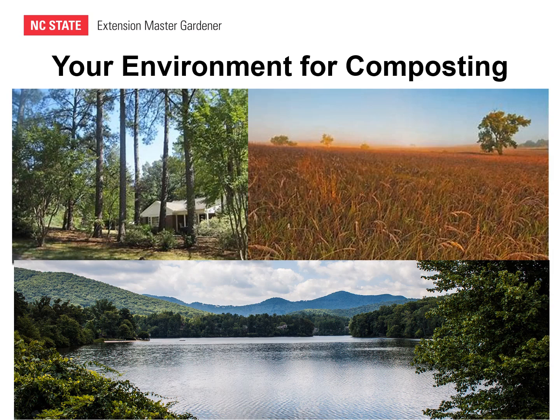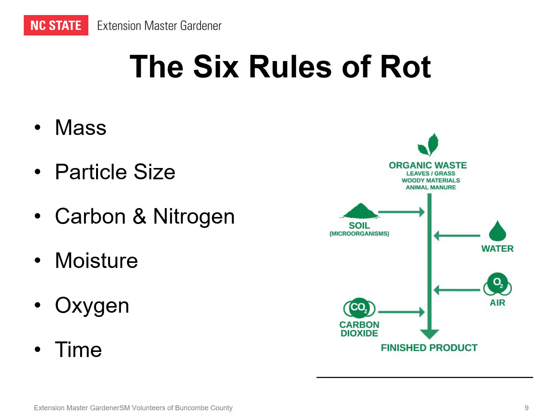So I want you to think about your own environment at home. Why do you want to compost, and what kind of materials do you want to compost? Because that will say a lot about how you proceed. We're going to spend a little bit of time talking about the 6 rules of rot. Those are listed here. We're going to go through each of these in more detail.